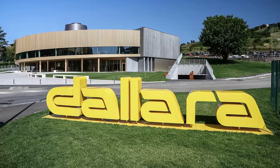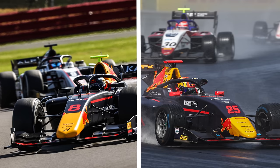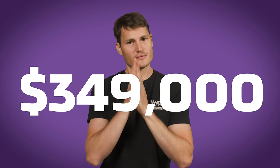The chassis and aerodynamic parts of every IndyCar are designed and built by Dallara, an Italian manufacturer specializing in race cars. They build components for Le Mans, Formula 2 and 3, and even the upcoming next-gen NASCAR. IndyCar teams simply buy a pre-made chassis from Dallara for $349,000. Nice.